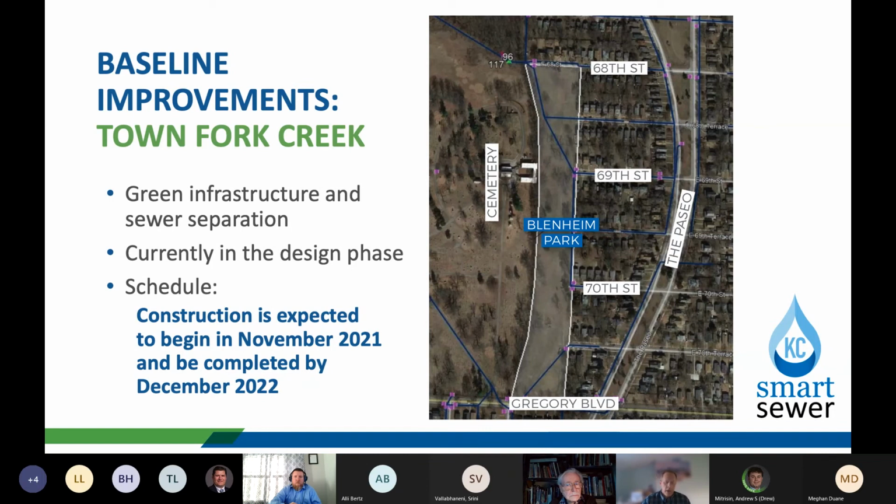So our project is proposing to separate these two flows and incorporate green infrastructure. And I wanted to emphasize the green infrastructure and some of the benefits we get. It gives us a reduction in sewer overflows through the integration of green stormwater into the ground as nature intended. So, next slide, please.